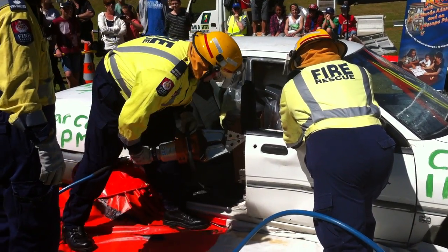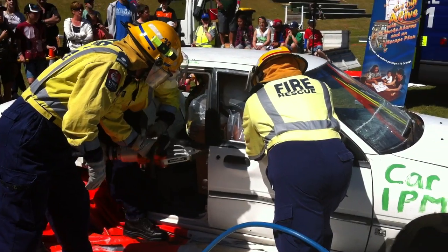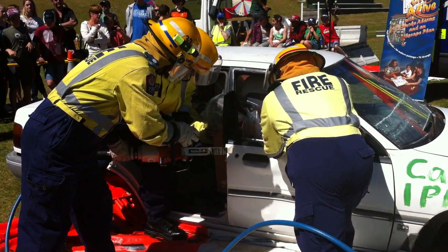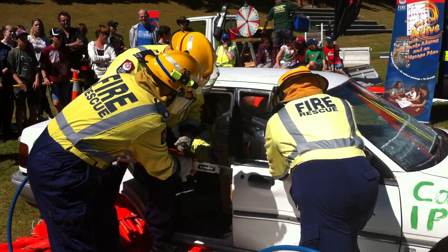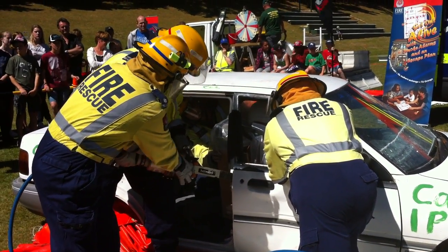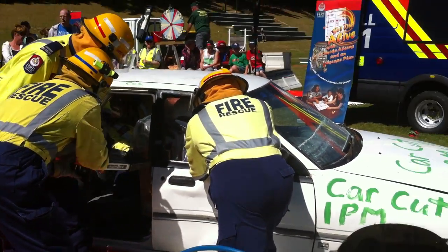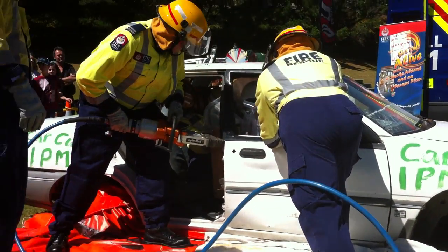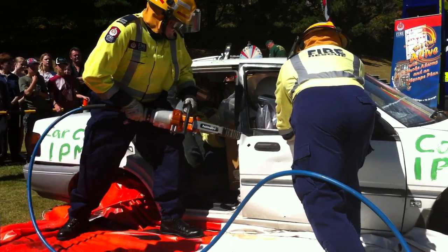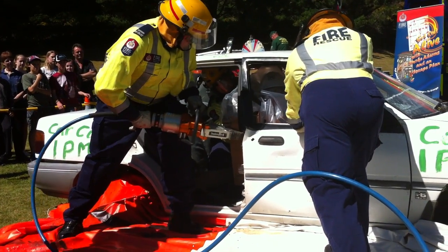The guys will always set up a tool staging area, which you can see on the far side, where we place all the equipment that we're going to need for the rescue. We don't want to be running backwards and forwards to the appliance gathering things that we need. We'll also set up an area to put all of the rubbish and the debris that comes off the vehicle. In this case, I think the guys have set it up at the back here. This is part removed from the vehicle and is carefully put into place.